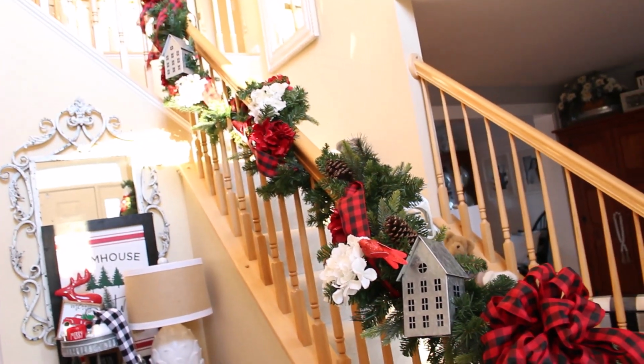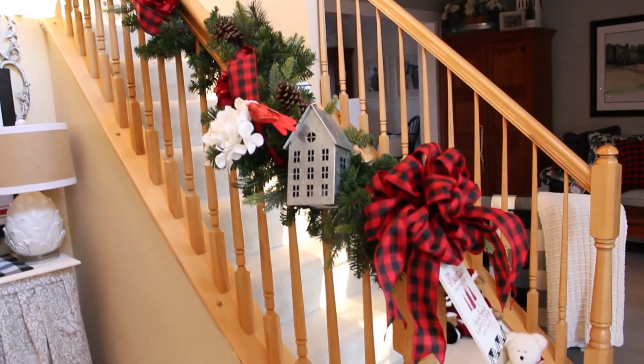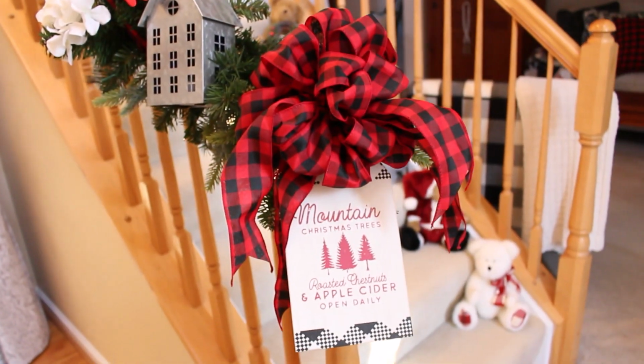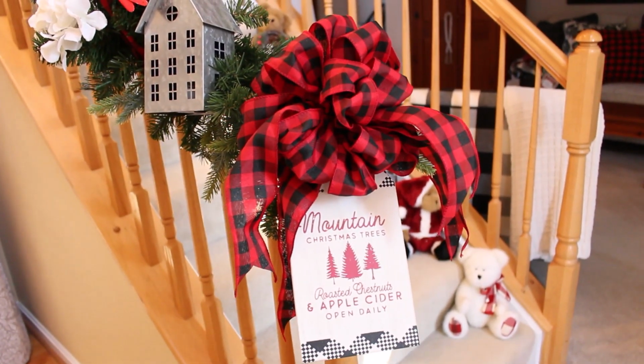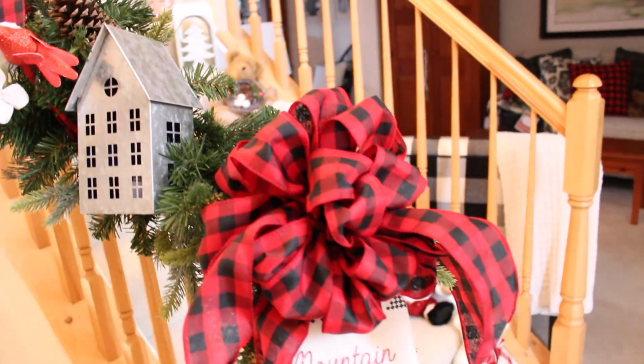The garland going up the stairs is full of some of my favorite things. Tucked inside are little galvanized metal houses that I found at Michael's, red and white flowers with glittered birds that I found at the Dollar Tree, and pine cones throughout.